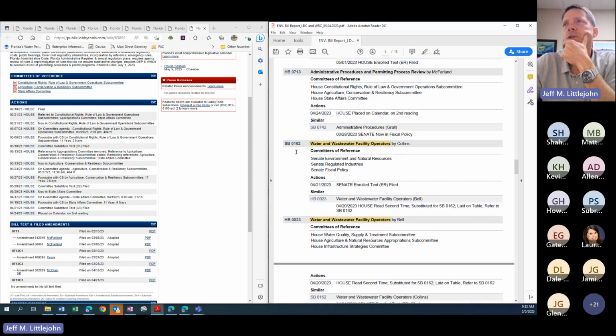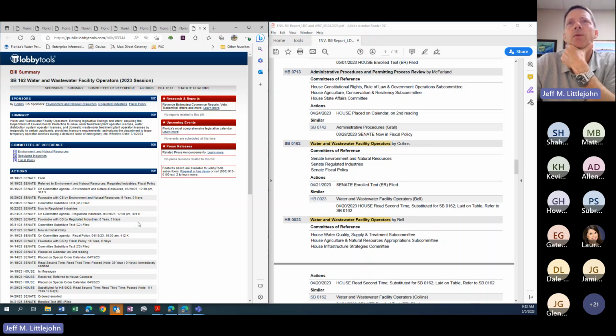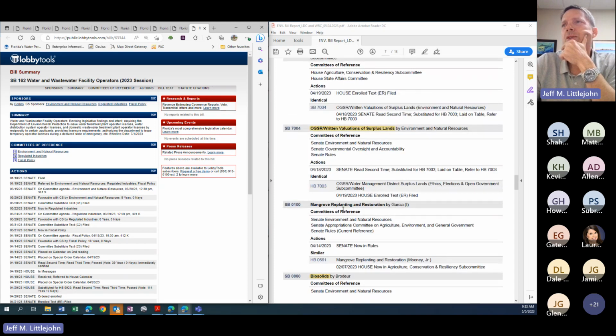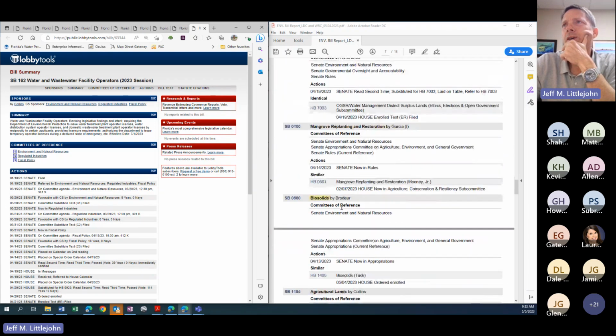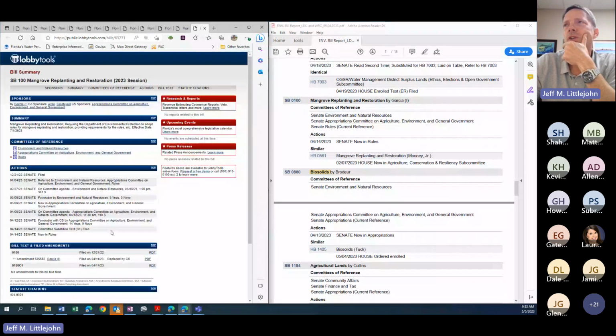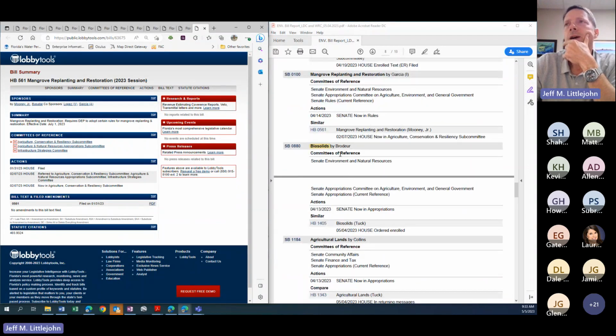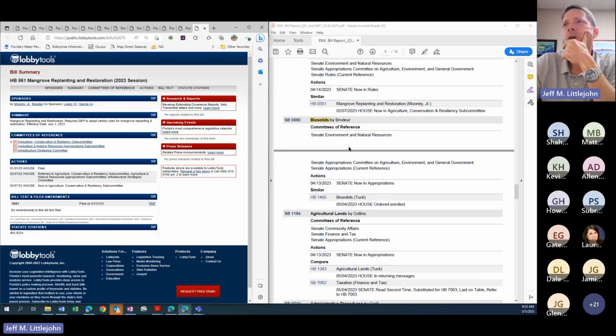The water and wastewater facility operator bill did pass. So this is an enlargement of a reciprocity provision for license holders from other states to gain a Florida license by reciprocity. So that's passed. There's a provision on water management district surplus lands that passed, and mangrove replanting and restoration is not going to pass. It's stuck. Didn't make it onto the floor, and so it's going to be dead.